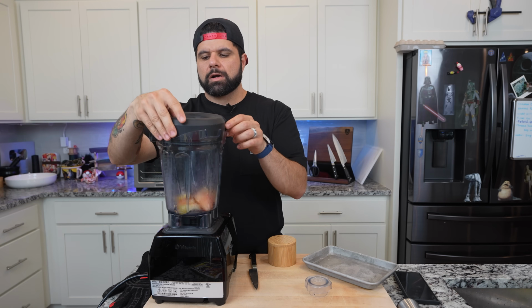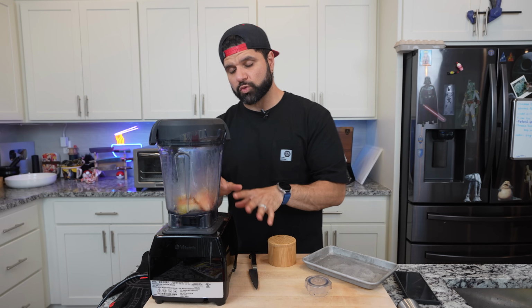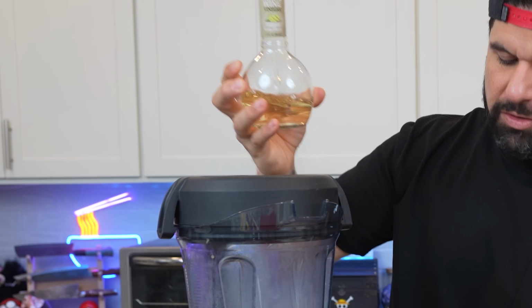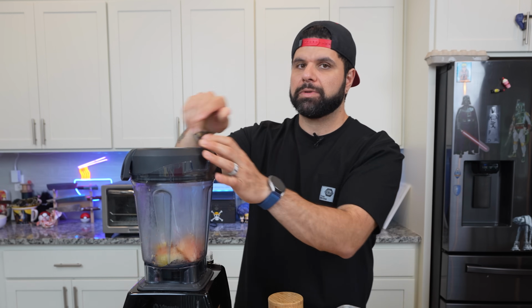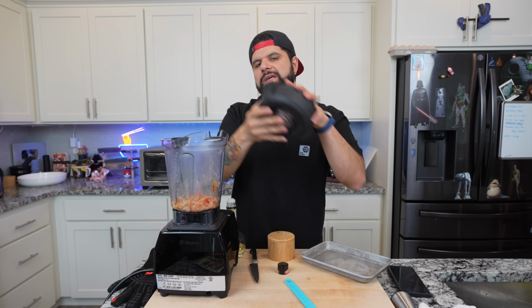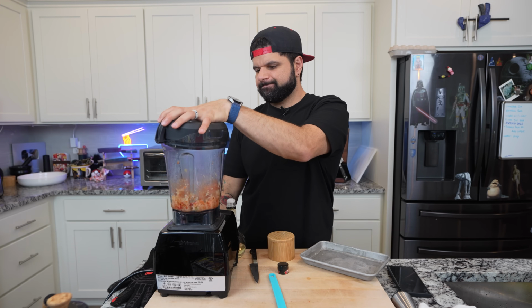Now, because beets are very, very earthy, and in this case a little bit sweeter, which is nice, I'm going to add a touch of white wine vinegar to brighten it up and to help puree it. But I don't want to do too much, because if I do, it's going to turn into a full puree and liquid, and it's not going to be able to be formed. Warning, this is going to be very loud. Oh God, it's not blending. This is the problem with making such small amounts of things. Very hard to get them pureed.